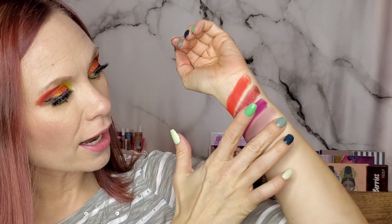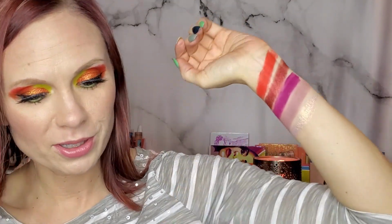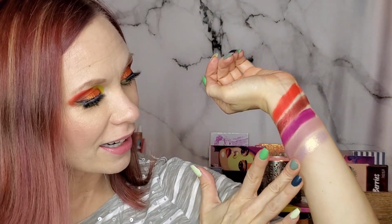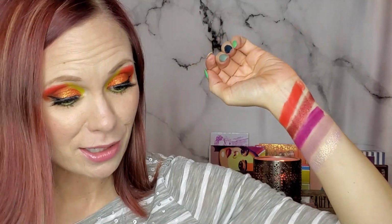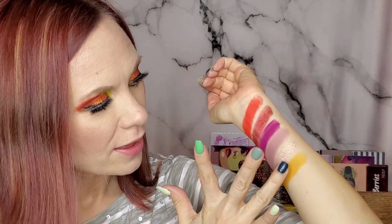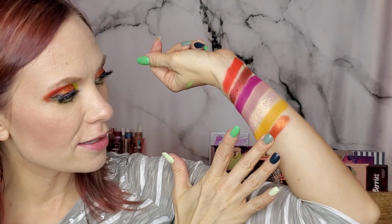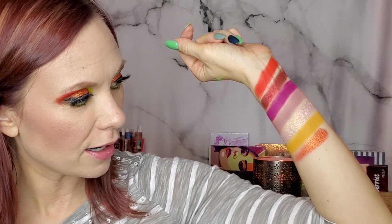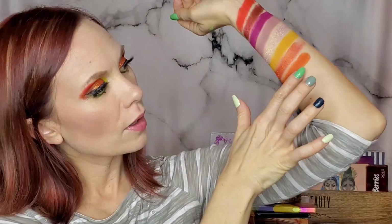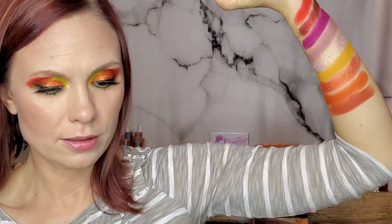And then we've got Biscotti. Those would be so pretty together. This is going to end up making it onto a top palette list for me. And Cider. They are so creamy. All right, then we've got Firefly. This is the shade that I have on my lid today. And Pumpkin. And then Hazelnut. All three of these on today.